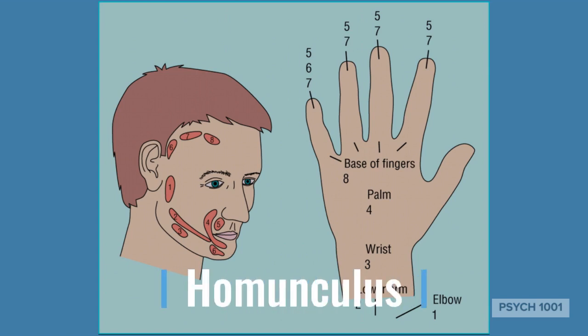Vilayanur S. Ramachandran, a prominent neuroscientist, hypothesized that the reorganization of the brain's neural connections in the somatosensory cortex caused the sensations felt by patients. He and other colleagues illustrated this hypothesis through the sensory homunculus, which is a map along the cerebral cortex of where each part of the body is processed.